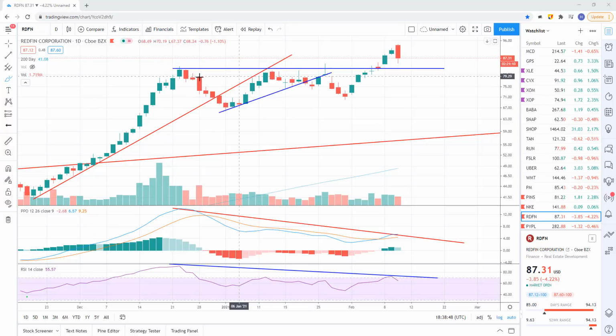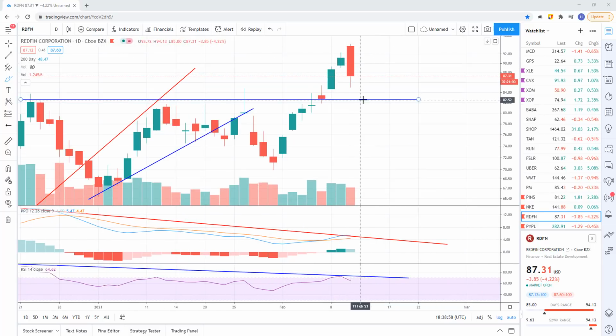Looking at that, it held as resistance several times. You can see we kind of just kept contending with it all through this area. We then broke out, which is a breakout. And if we come back down and break back below, that's a false breakout.